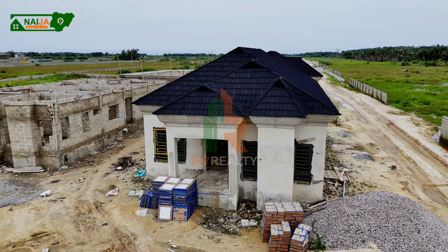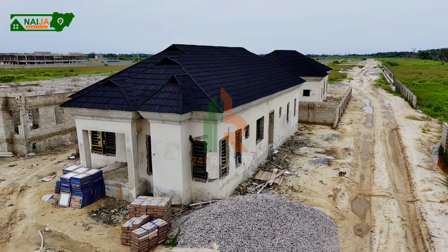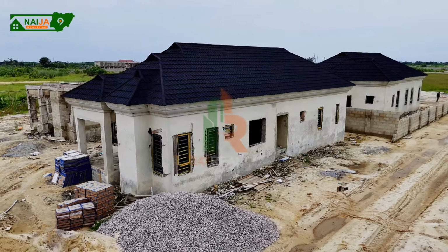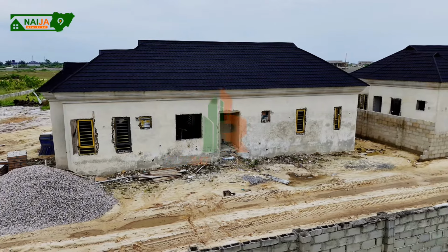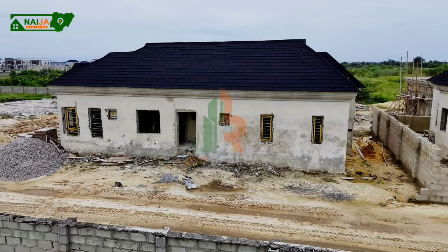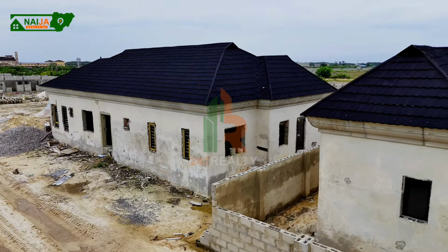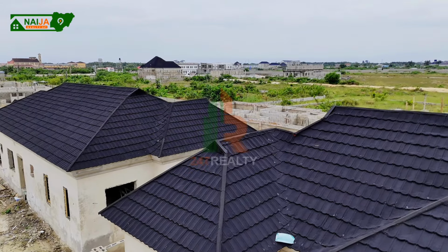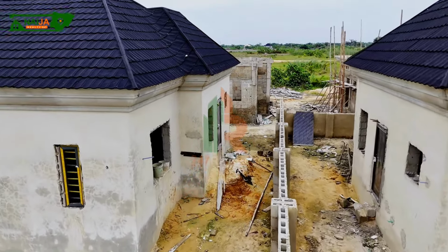Now I want to show you the sideways of this classic bungalow. I don't know if you remember, when we were selling this bungalow, it was the classic design. It was completely different from the regular bungalow design they had in other estates. So here we go. You can see the classic design now. So this is the back view. Do you see the back view?